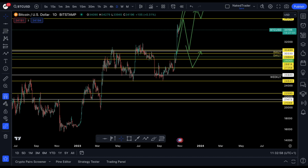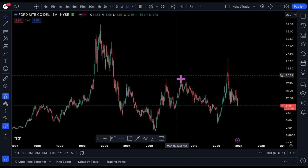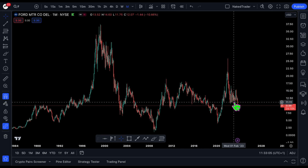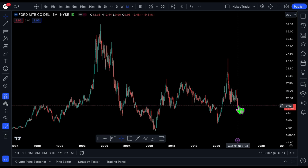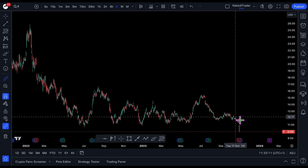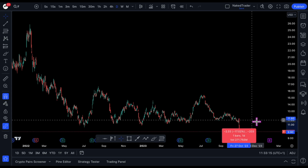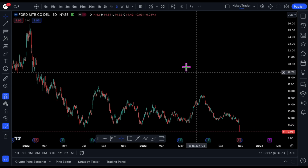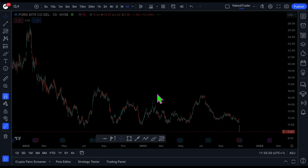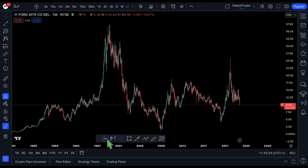Yes. From here, I will go to Ford, starting at the monthly chart. It went down. What happened? Went down a few days ago, 17%. Okay. So let's see if we can find the opportunity.